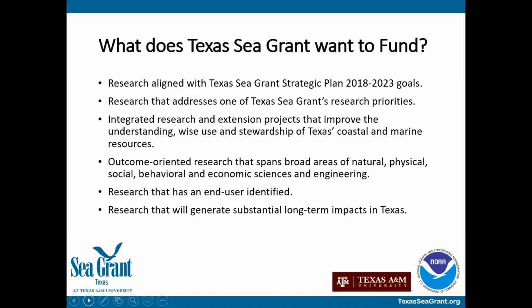And we have extension professionals who are able and willing to talk to you about your projects and help you develop your projects, and even be engaged in your projects should you wish for them to be engaged in your project. And I encourage you to reach out to our people. We want to fund outcome-oriented research that spans many areas that include natural, physical, social, behavioral, economic sciences, engineering, policy, planning, and law. And I'm sorry that I've left out policy, planning, and law from this slide. We also want to support research that has an end user identified. And we also want your research to generate some substantial short-term, medium-term, and if possible, long-term impacts in Texas.